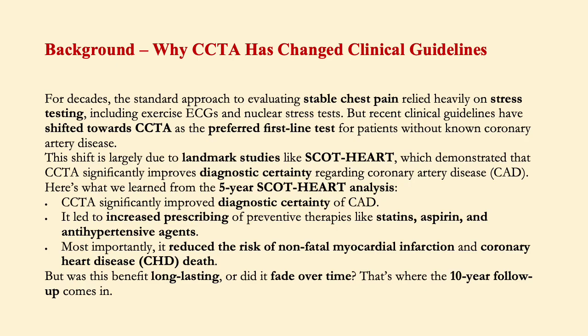Why has coronary angiography changed clinical guidelines? For decades, the standard approach to evaluate stable chest pain relied heavily on stress testing, including exercise ECGs and nuclear tests. But recent guidelines have shifted towards CT-guided coronary angiography as the preferred first-line test for patients with known coronary artery disease. This shift is largely due to landmark studies like the SCOT-HEART, which demonstrated that coronary CT angiography significantly improved diagnostic certainty regarding coronary artery disease.